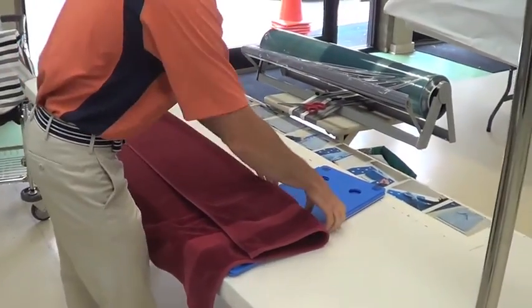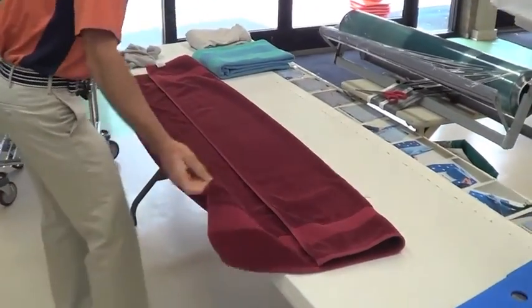Let's count, Dad. So he's just folding the towels and everything up. Let's count one more time. I have to count twice.